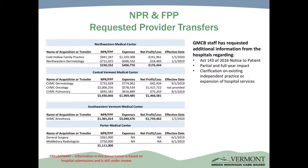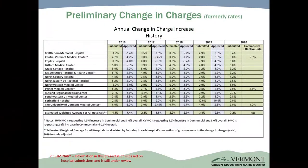We would like to point out that our analysis is not complete. We're following up with the hospitals to make sure that they fulfill the requirements set forth to notify patients when a practice is acquired. We need a little more clarification, at least on a couple practices, whether or not the projections we were given were a partial year impact or a full year impact. And we need more clarification on whether or not these acquisitions were independent providers in the community that were acquired by the hospital, or whether they were expansions of the hospital's existing services. So still more work to do on this.